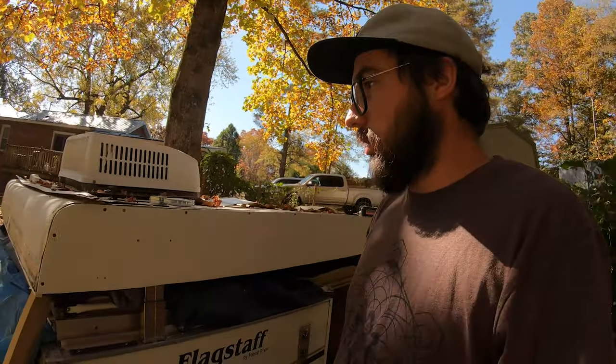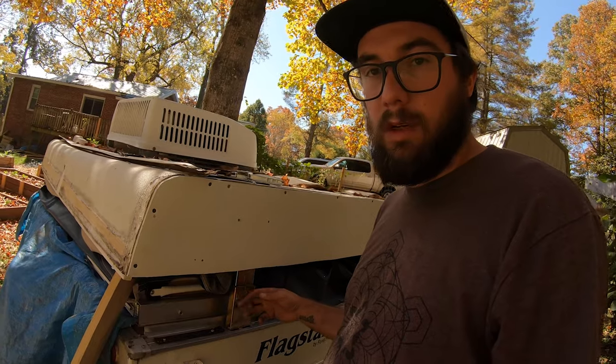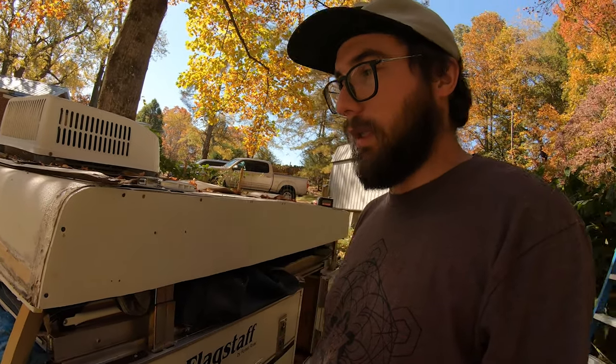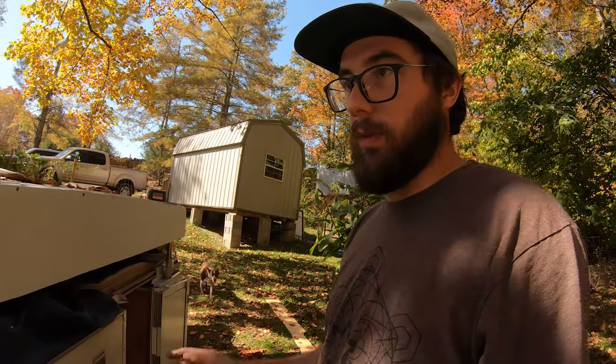So now we just got to try and get all the trim pieces back on, and really, I think the hardest part at this point is going to be getting these holes here for these arms right where they need to be, because I want to make sure they're where they're supposed to be, so they don't end up shifting one way or another.